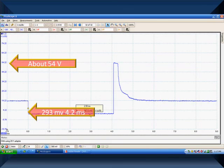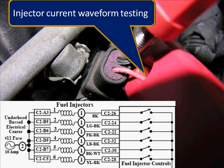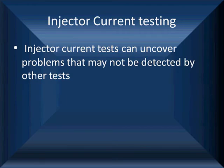What does that 293 millivolts tell us? Tells us we're getting good grounds. Remember, this ground has to come from the computer. The computer is supplying this ground. If you've got bad grounds at the computer, it won't be 293 millivolts. It'll be higher. See, we're going to turn it on right here. All of these solenoids are switches, or electronic switches. They're going to close and supply ground to the right-hand side of these injectors.